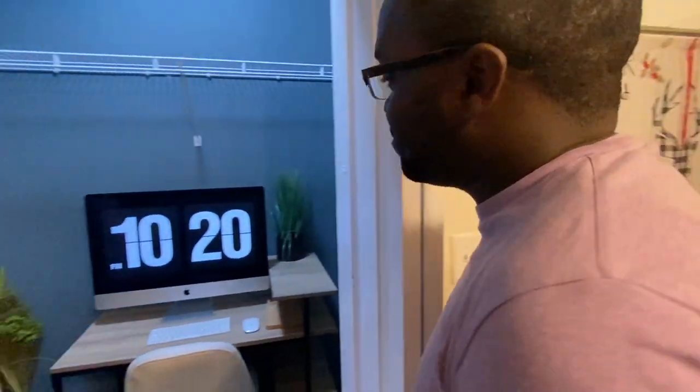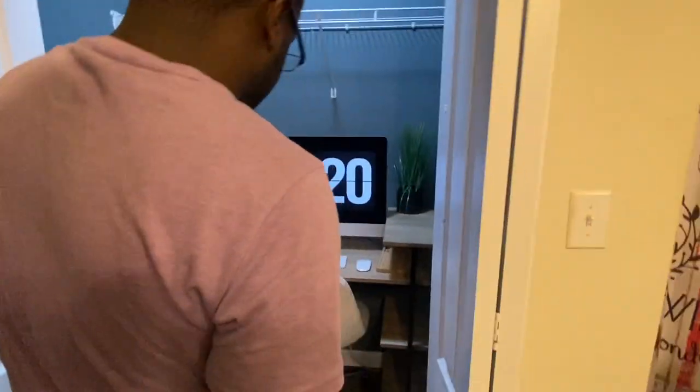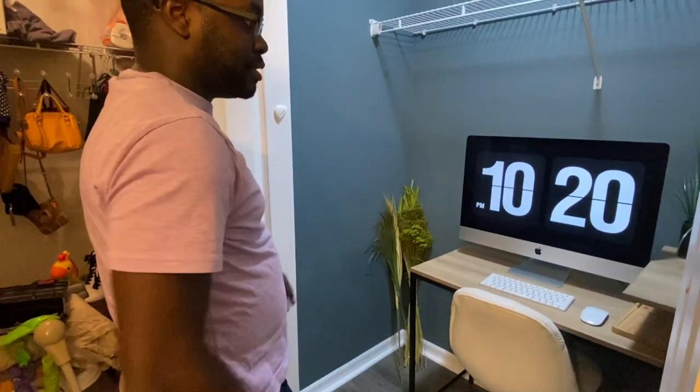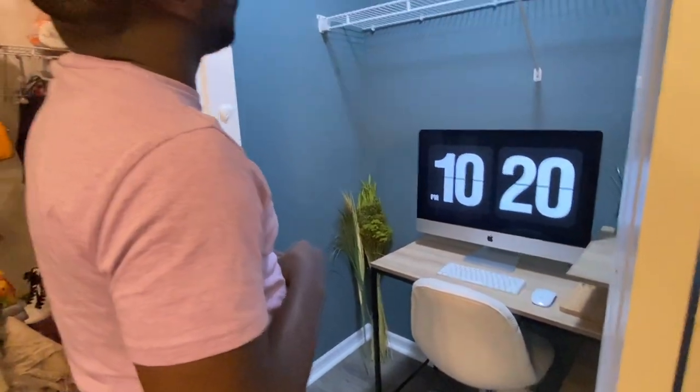Yes, sir. Let me see a little light. 10:20. Big clock. Nice. Yeah. Are you trying to keep all this space on this side? It's a little off center. I want to be a little off because it's probably where I'm going to put equipment.